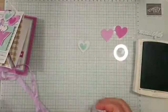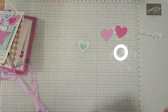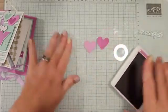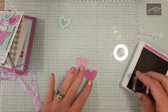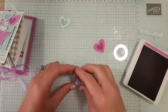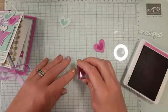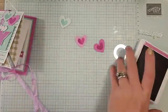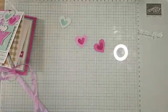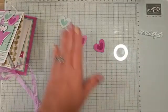All right, we're going to clean that off and move to Petunia Pop. So let me grab that ink pad. And we're going to stamp both of these in Petunia Pop. So one there. And remember, these little die cut pieces came directly from the kit, so you don't have to worry about die cutting anything. They are already cut. All you have to do is punch them out and they're ready to go.